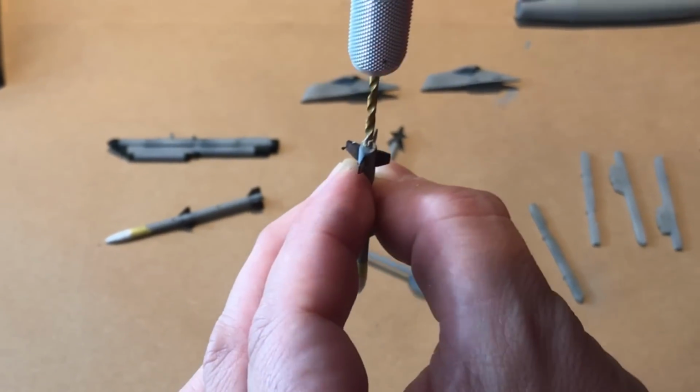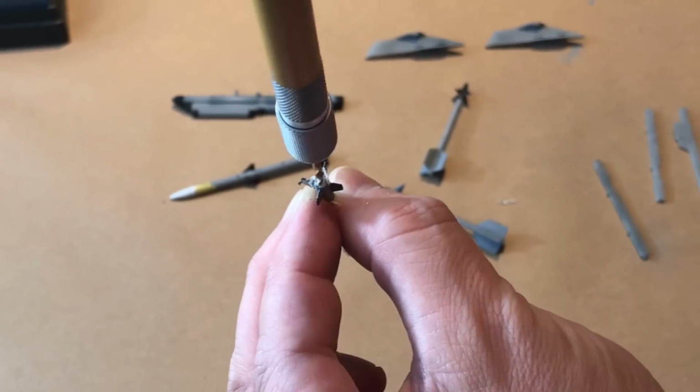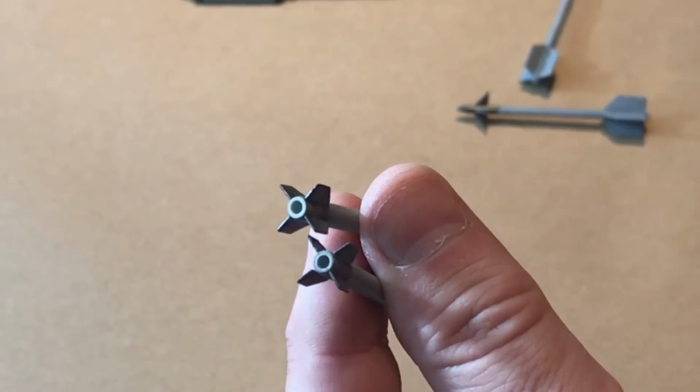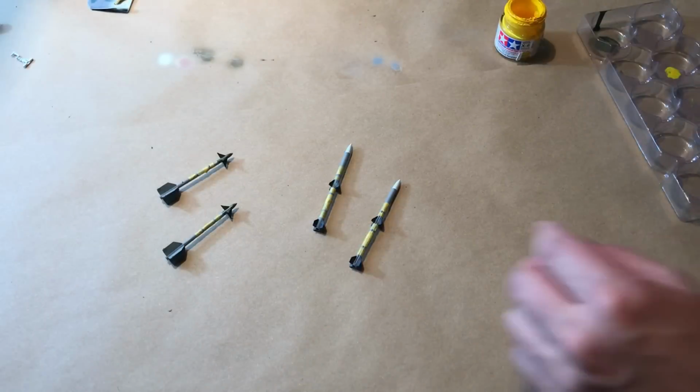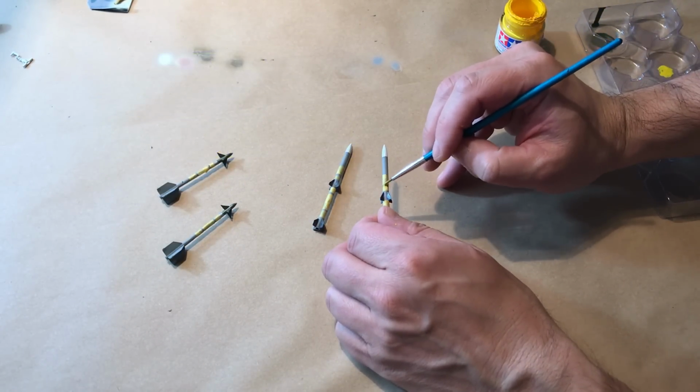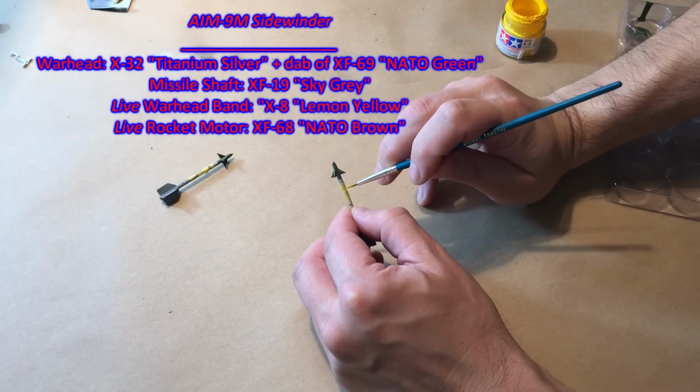As you might know, I like to create nozzles in my missiles. Here we go on the AMRAAM 120Cs. Since the overall camo has a lot of blue, I selected the striping standard of active missiles to add a little more color contrast.